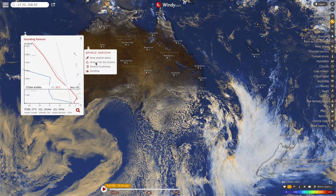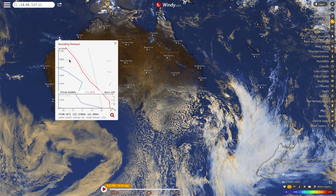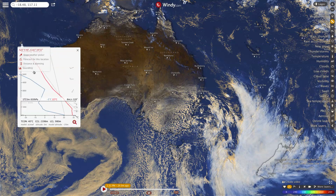If we went over the land, you can see there's no maritime inversion. The sun's heating the land and it's getting high 30s Celsius, and there's a lot of heat there and it's very dry. But when that passes over the water, you get that cooler influence underneath. So basically this is what we call an inversion, where the temperature increases, and that's basically a stable influence.